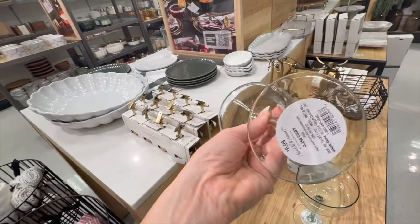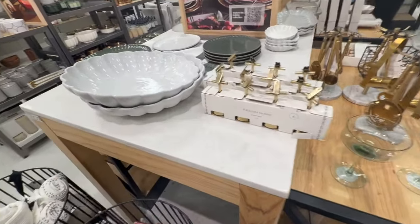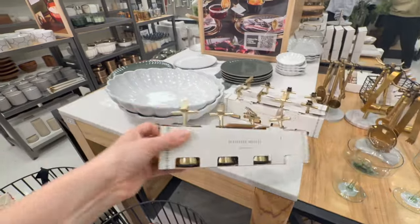They had these pretty green wine glasses, and then I noticed this pretty gold, what are they called? They're place card holders. So if you're hosting, these would be really pretty to place around your table if you want to get all fancy.